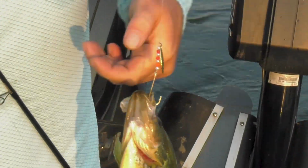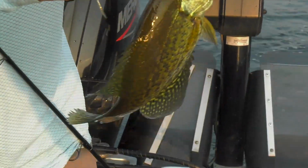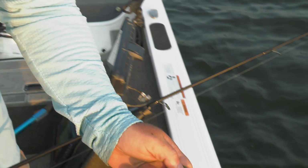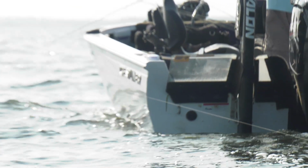Very nice. Yeah. So, pretty simple, you're not in very much water. 5-6 feet of water, the weeds are coming up. You only have 2 or 3 feet of water to fish, so it's just a short cast behind the boat. I think people would be surprised how hard they hit these baits. Kind of a fun, really a fun way to spend a summer day fishing, that's for sure.